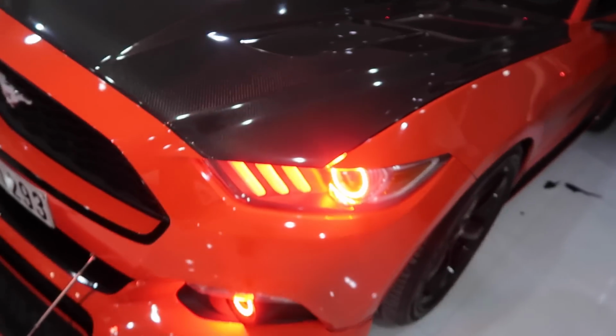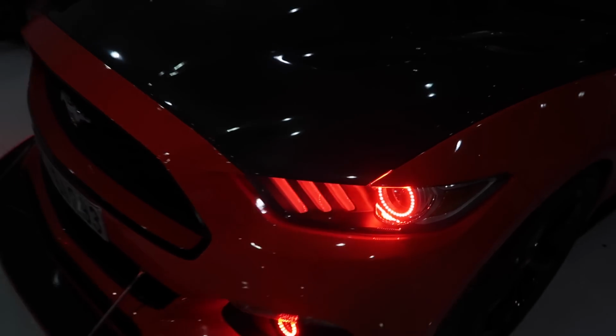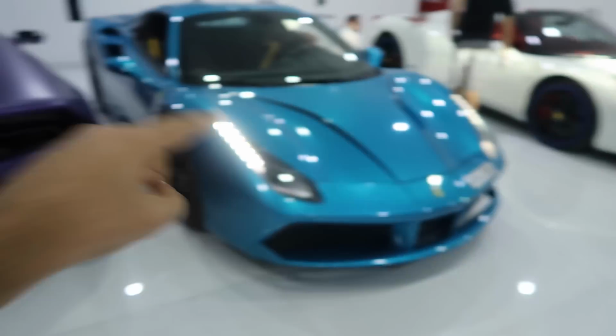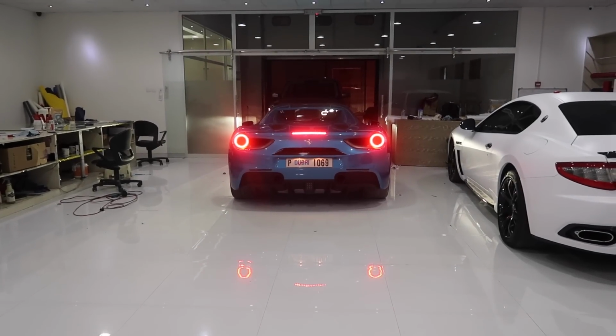By the way, look at this. There's a really, really cool Mustang over here. And look at the lights on this car. They're actually gonna change now as well. This is insane. Oh my goodness. This Mustang also has scissor doors, guys. So it's fully pimped out, a crazy, crazy car. But for now, everything is getting rearranged to get this bad boy out. Oh my God, that is one loud car.